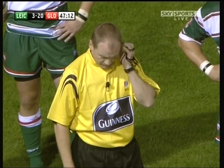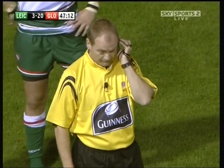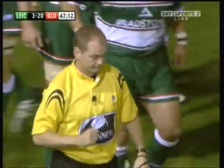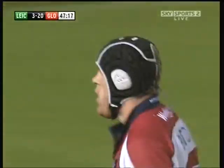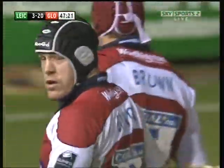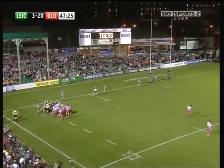Right. Okay. So it's a scrum 5 attacking ball held up. Scrum 5, Gloucester held up. Well, it's very difficult to tell, isn't it, from that angle. We've got to go with Graham Hughes on that. But the danger is not over for the Tigers. By a long way.